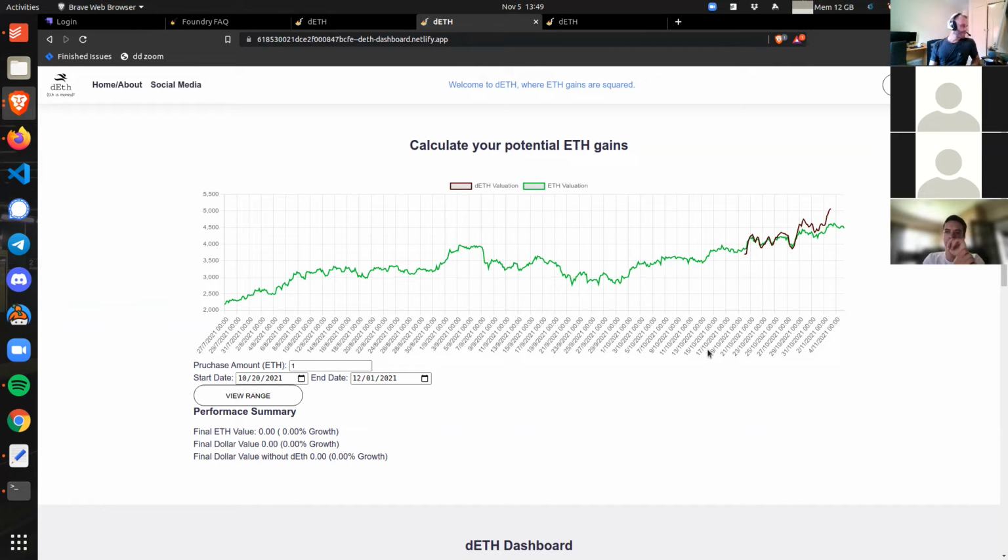So ultimately, what we'd like to do is have this be a point and click. This is just sort of an MVP. So if I'm looking at this graph and I can click here and drag here, then it would draw this brown line wherever I've clicked. And so I could very easily click around and play with the data. So that's all I got to demo.